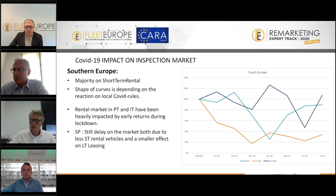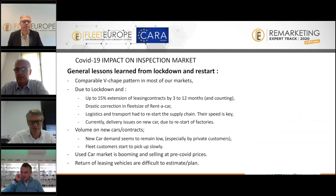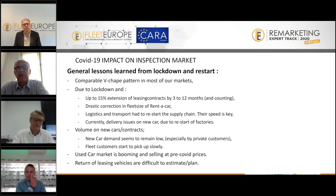Even Spain, that is much more compensated between short-term rental and long-term rental, you see still in June and July a curve that is delayed by 5 to 15%. Now, what do we learn about that, and what are the consequences? If we go on the general lessons learned, there is a comparable V-shaped pattern in most of the markets. Of course there are slight differences, but mainly the lockdown creates a very big V within the whole market, stopping the market and creating a quite impressive backlog on the number of restitutions. I will come back to that later on.